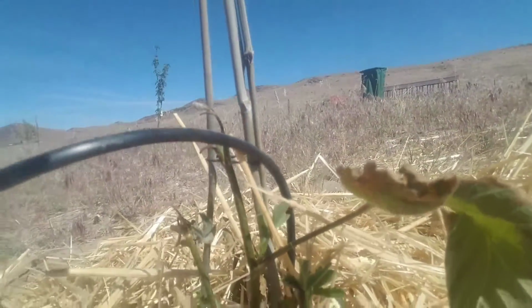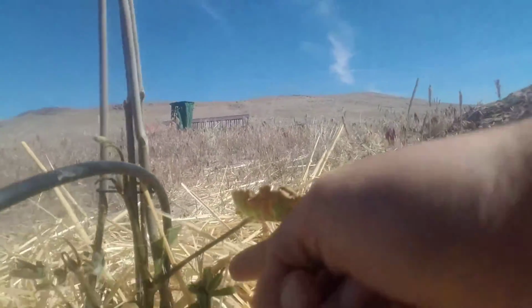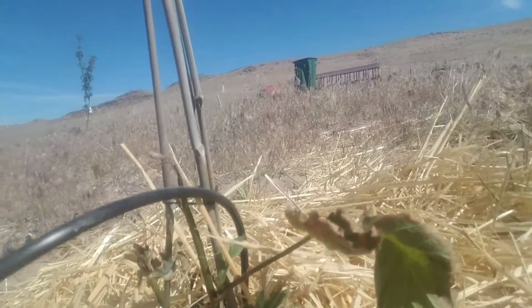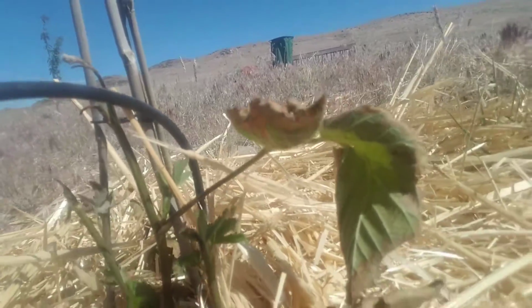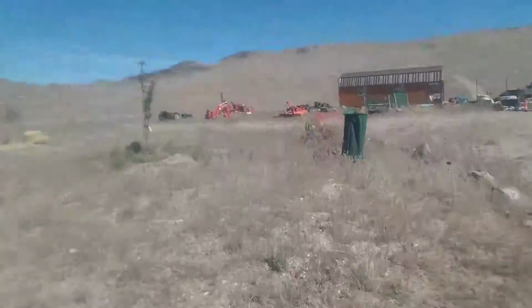So what I'm going to do is leave some of these dead leaves here, because if you look closely, it actually shades these inner leaves so that they can be protected from the sun. And this is going to do just fine. Look at this. This right here, that's going to be a flower. So this blackberry is intact and is alive.